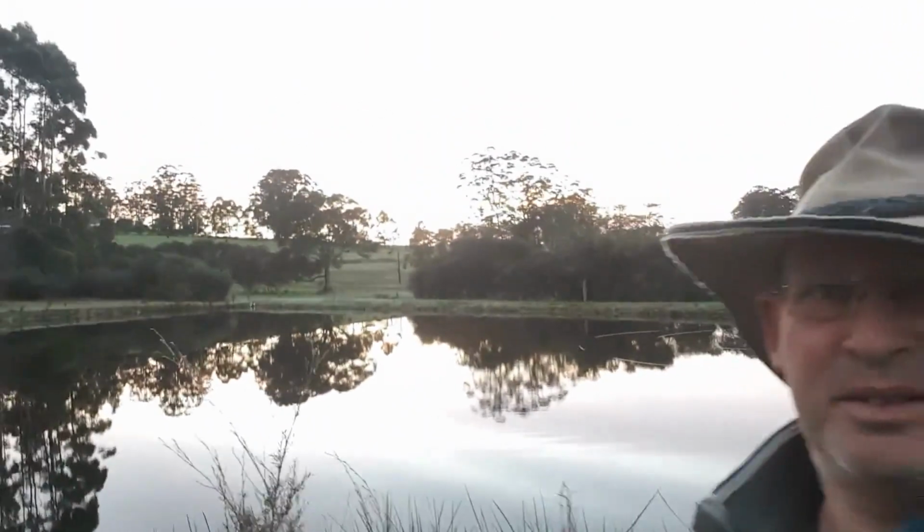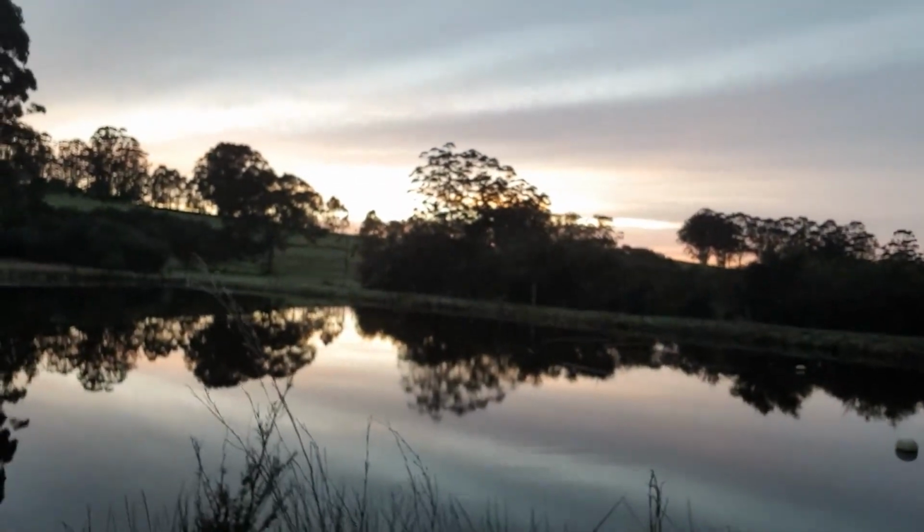Okay, well, the sunrise is just about gone now. There's still a little bit of colour there, and I'm just going to wait and see what happens with it.